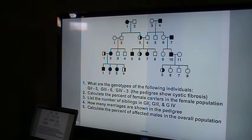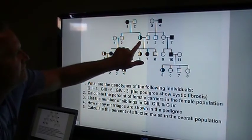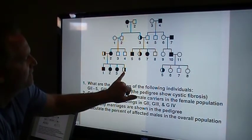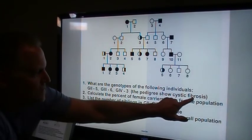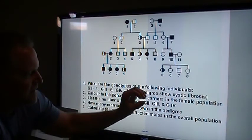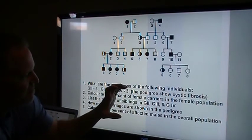Remember when we left before this break, we talked about male, female. A circle represents a female, a square represents a male, a filled in circle is an affected female, a half circle is a carrier female. So again, unaffected, affected, carrier with the male, unaffected, affected, carrier. If we're talking about cystic fibrosis, remember, it's not sex-linked. That means to get it, you have to have a little c, little c. To be a carrier, it's a big C, little c. Not have it at all, big C, big C.